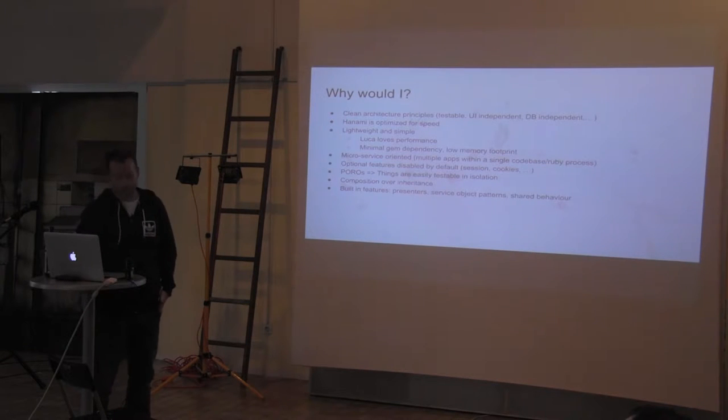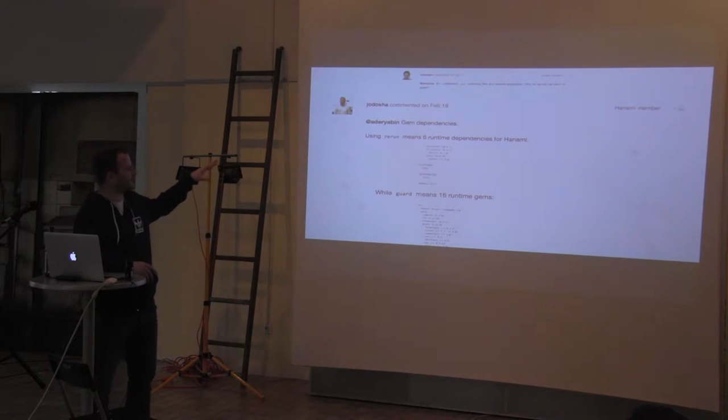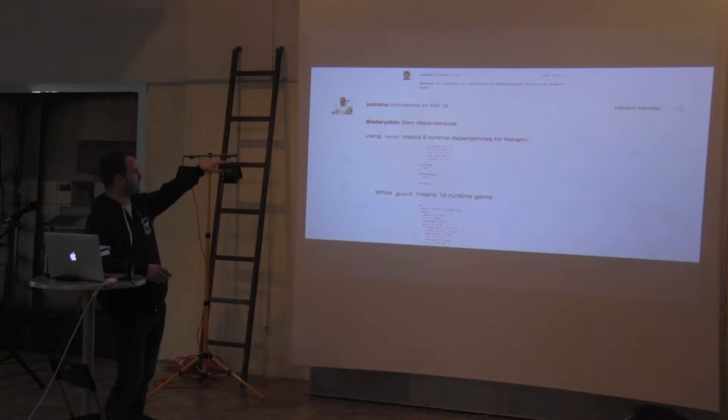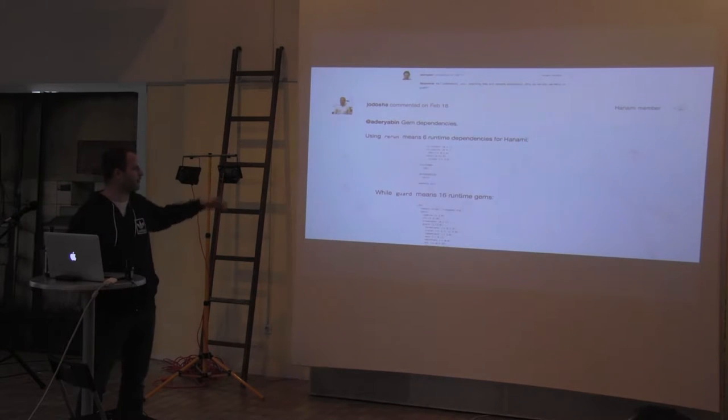The author of the gem, Luca, is really a bit crazy about performance. In one of the issues on GitHub, where they were talking about auto-loading, I think, and why you should use rerun or guard, they counted the number of dependencies that the framework would get if they used one over the other. So you can see that they have a passion for performance.